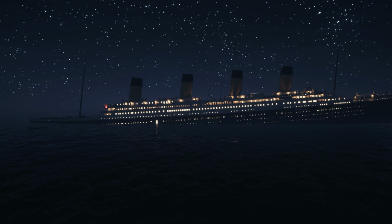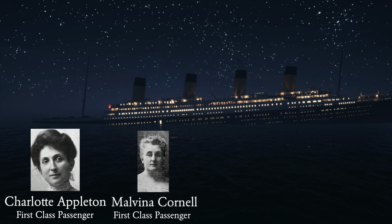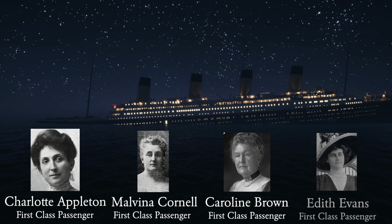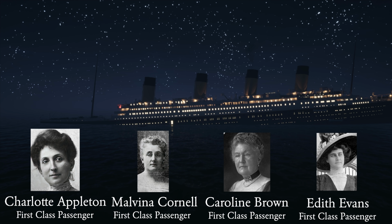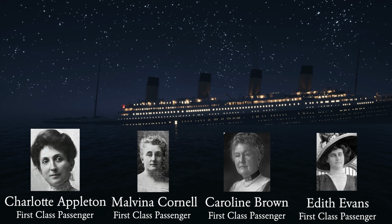Another traveling party was not so fortunate, while 2 sisters, Mrs. Appleton and Mrs. Cornell, made their way into this boat. They had become separated from their third sister, Mrs. Carolyn Brown, and their friend Miss Edith Evans. Sadly, although Mrs. Brown made it into another boat, their friend Edith Evans did not, and she became one of the very few women from first class who perished in the disaster.